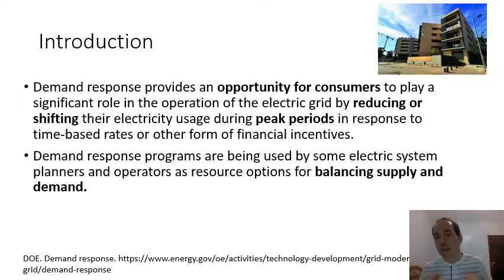Demand response is a real opportunity for consumers to play a significant role in the operation of the whole grid. Today we are working in a smart grid, and we have the source of the energy and the demand of energy. In this context, we have peak periods when the energy prices are high, and in some way we have to reduce the demand and use the energy at other times when the energy has a low price. So in demand response technology, we can reduce or shift the energy usage during the peak periods. Also, we can balance the supply and demand.